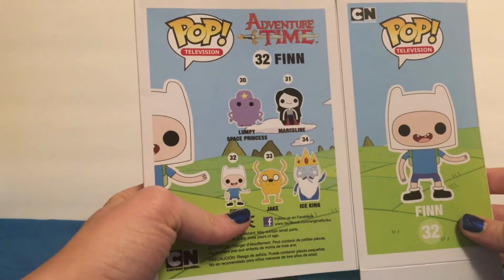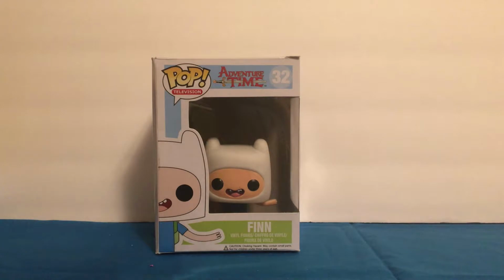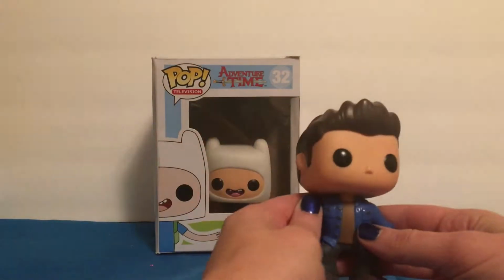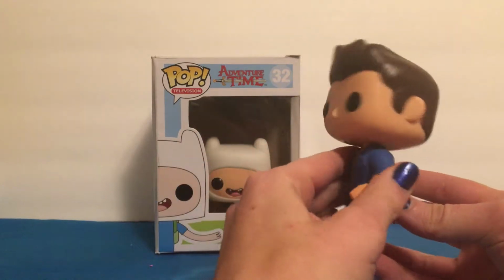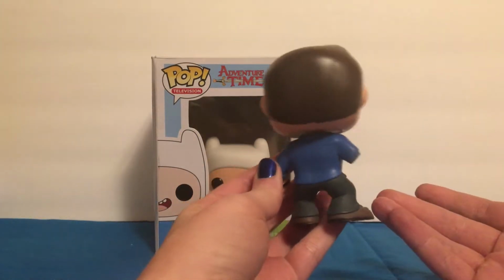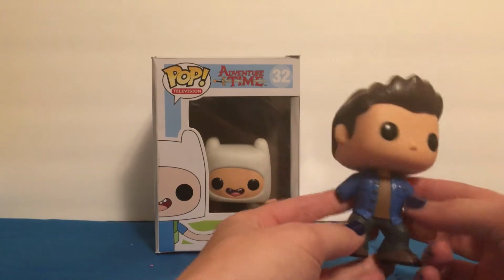I'd like to keep collecting this series, all the Adventure Time ones. The second figure I ever got was this Dean from Supernatural. There's a problem. He's missing an arm. I have it somewhere in my room, but it's the one with him.